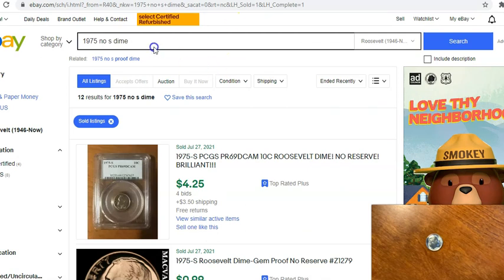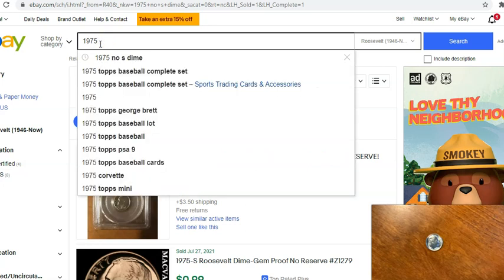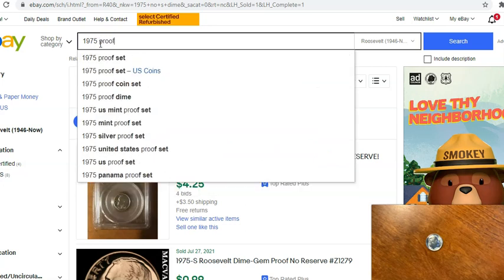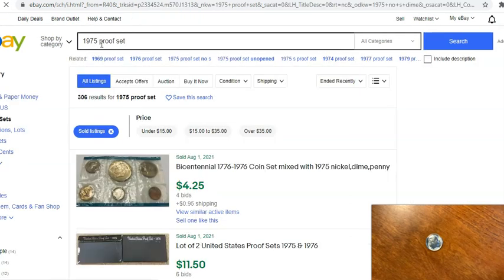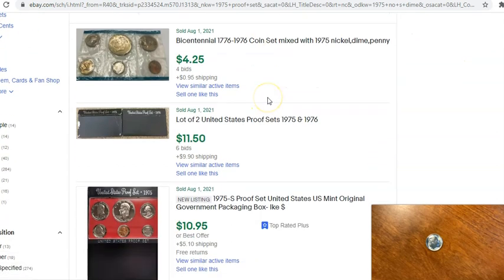All right, so if we went back here and instead of keeping this No S dime descriptor up here for the search, we're going to do proof set. Type that in there and we're going to take a look at what these proof sets look like because they're a little bit different. They're not like your average bear. Of course, again, this is kind of like a unique year. The U.S. Mint was prepping their bicentennial coinage at that point.